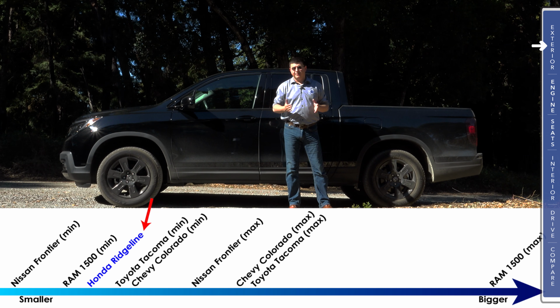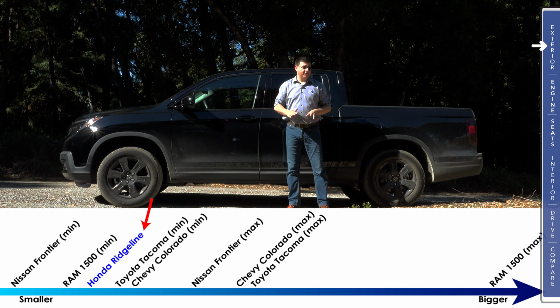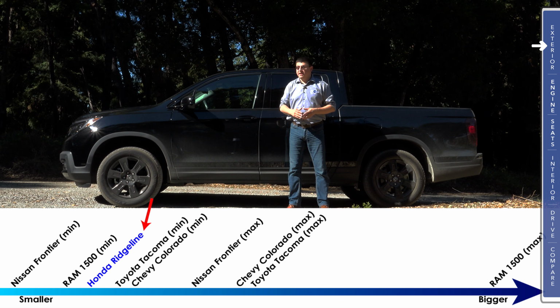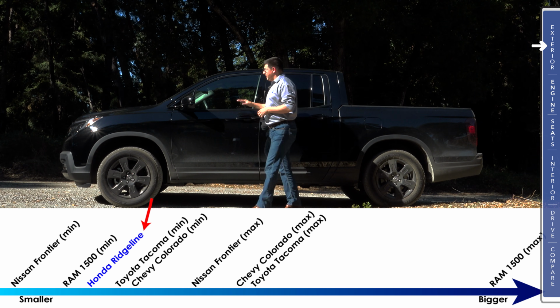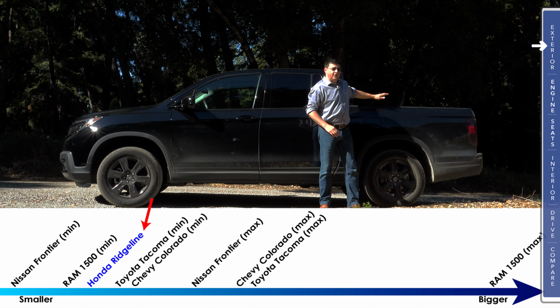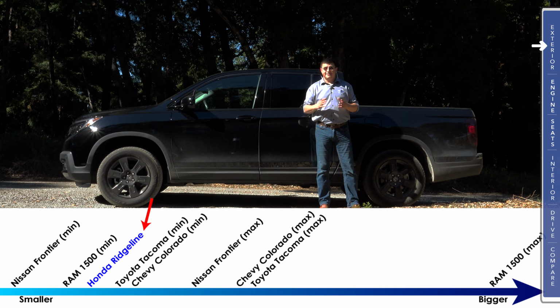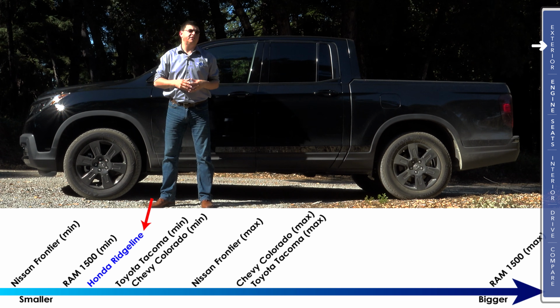Some people call this segment the compact pickup truck segment, but the truth is these are considerably larger than those old Toyota T100s that we remember from the 80s and 90s. Those were quite a bit smaller than this. This is, however, only available in one body style, the one that we're seeing right here, and that has the larger cab with front doors and rear doors and the 5-foot 3-inch bed behind it. That means that this Honda is about 2 feet shorter than the longest versions of the Toyota or the GM small pickup trucks.